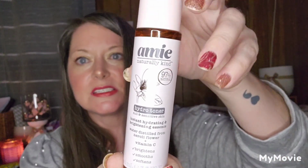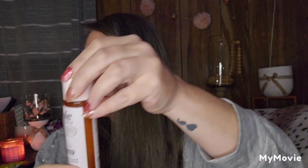I also found the Ami Naturally Kind 97% Natural Hydro Toner for dull and sensitive skin, instant hydrating and brightening essence, water distilled from neroli flower, plus vitamin C, brightens, smooths, and softens. And it is 100 milliliters or 3.3 U.S. fluid ounces. So this is the pink packaging. So I found that one.